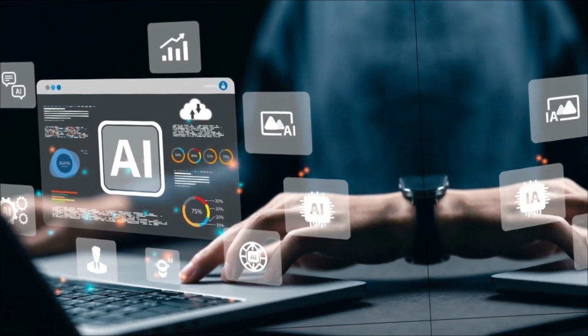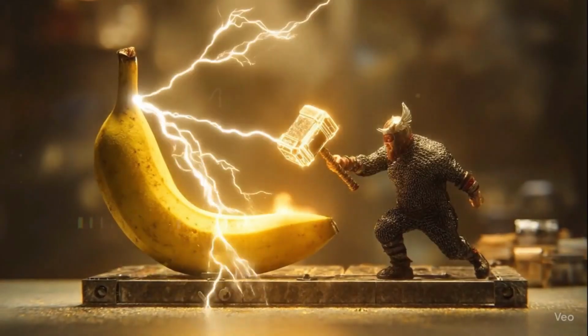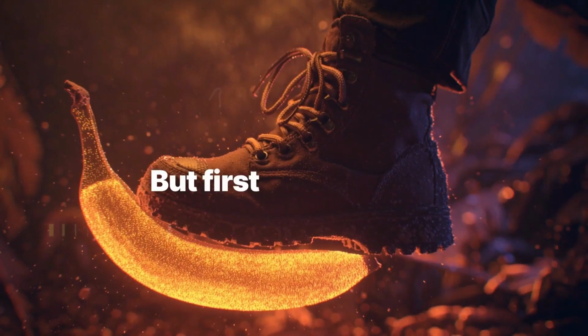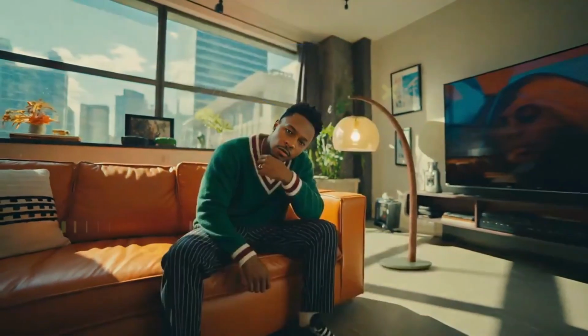Number 6. Seedream 4.0 by ByteDance. Now, if you're into image generation speed, listen up. ByteDance, the company behind TikTok, has dropped Seedream 4.0 and it's lightning fast. We're talking about generating 2K resolution images in under 2 seconds. That's almost instant compared to other models.